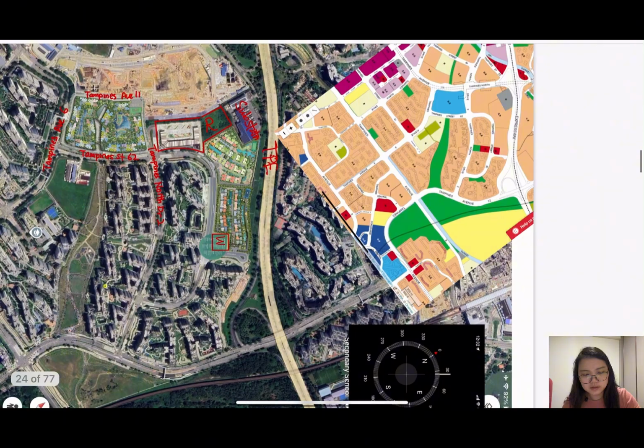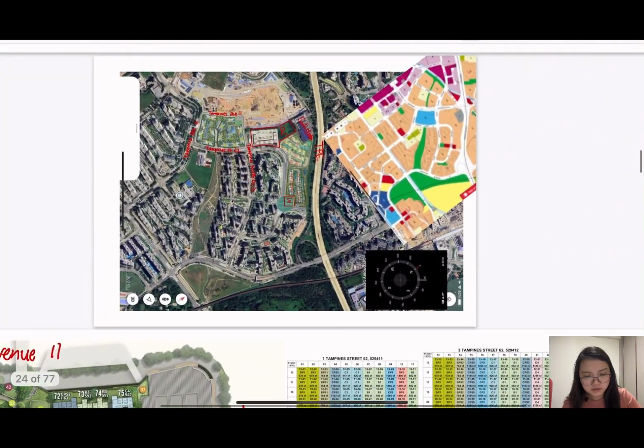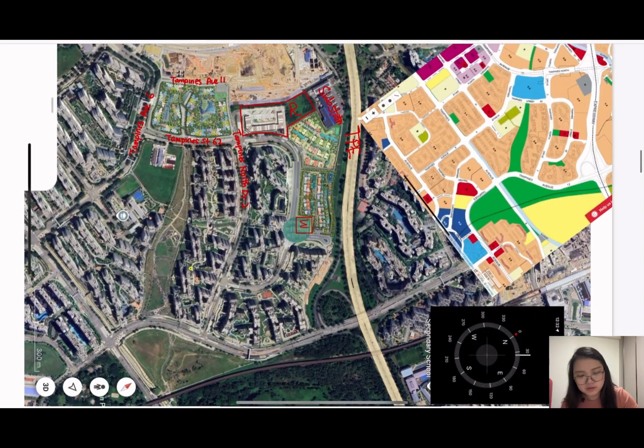Okay, so this one is the URL master plan. Just to have a very clear orientation here, this one is north facing. This side here is the east facing, south, and the west facing here. So definitely this unit, I think there's a high chance you will get very good west sun.